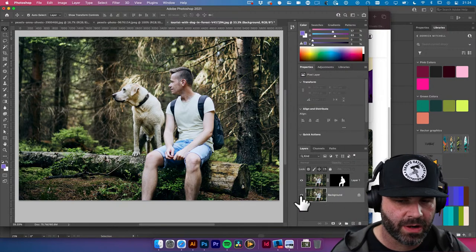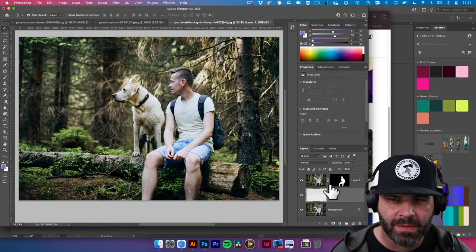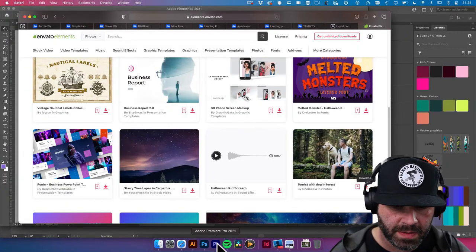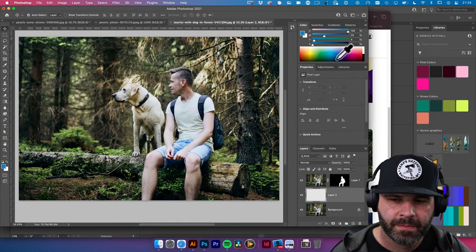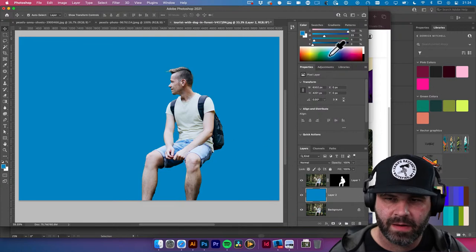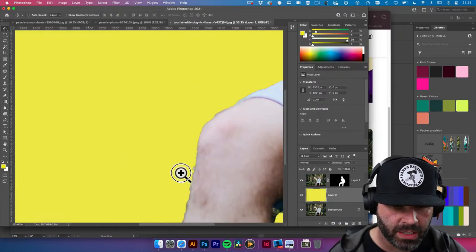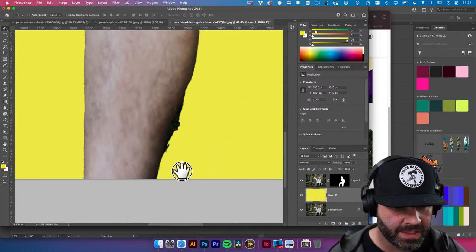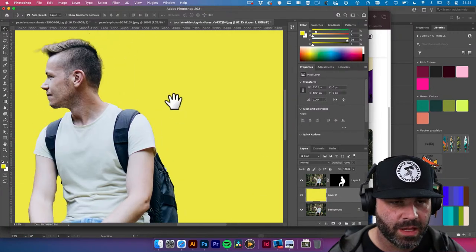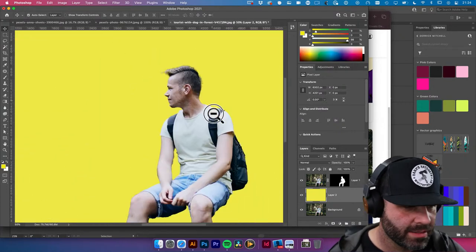So one of two ways, just turn off the layer below it, or add a new layer in between them and fill it with a color of some kind. Okay, this is maybe kind of a tough color to tell if the selection is any good. So we could do a bright color. Wow, given the image we started with, this is an impressive selection. I mean, it's nearly there.